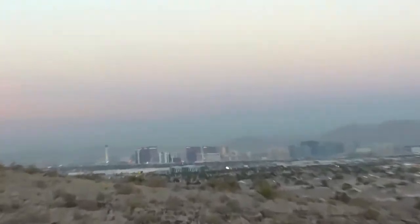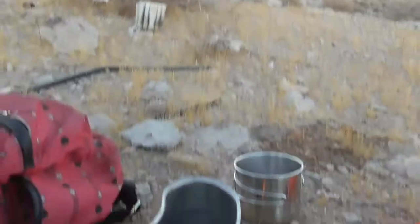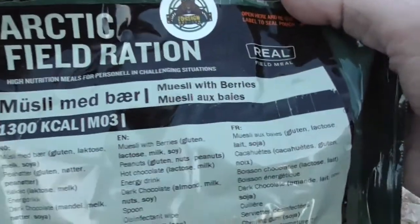Look where we are, y'all. Look at Vegas at night. The lights are kind of cool. And we are going to be trying an Arctic field ration, Norwegian.